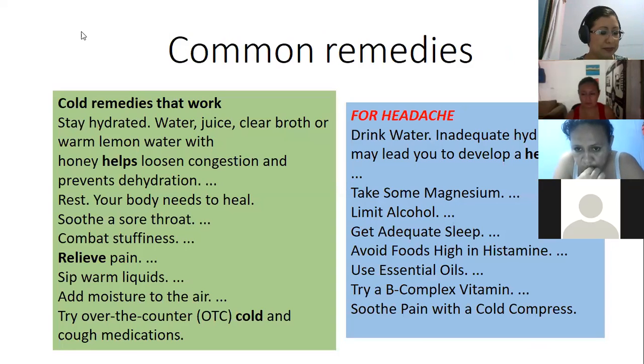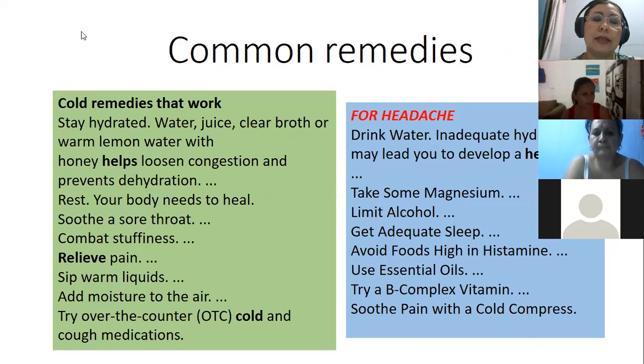Excellent. So let's continue. Now we are going to talk about the common remedies, right? Common remedies that work. For example, stay hydrated: water, juice, clear broth or warm lemon. Water with honey helps loosen congestion and prevents dehydration. Rest. Your body needs to heal. Soothe a sore throat. Combat stuffiness, relieve pain, seek warm liquids, add moisture to the air, try over the counter cold and cough medications. Remember that this is like remedies. It's different from the doctor's medicine. This is like at home, right? Like more natural, like more traditional medicine, right? That you do from your grandma's advices, right?